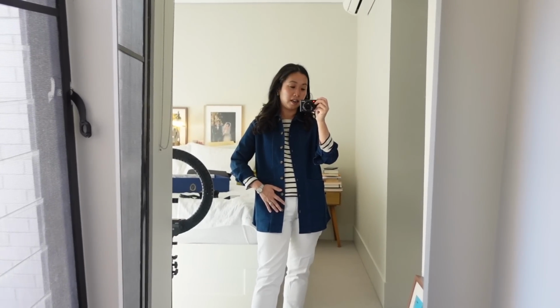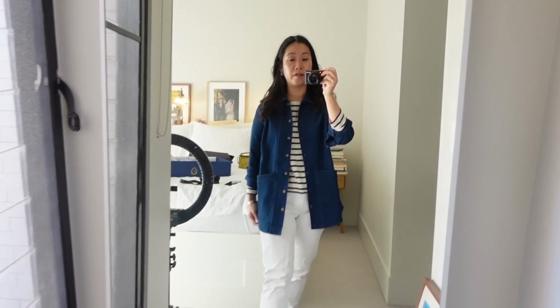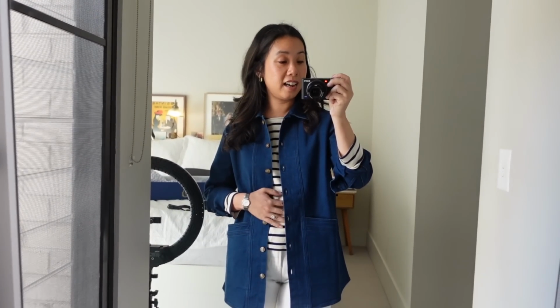And I'm wearing this one in a size extra small as well. And I think that there is more than enough room to layer like a thin knit underneath if that's the thing that you're going for.